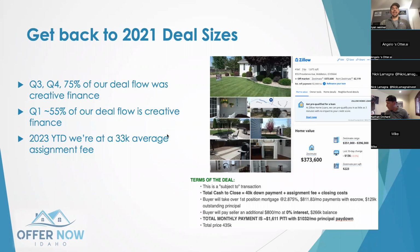All right, so I mentioned getting back to 2021 deal sizes. This is why Idaho and a lot of the western half of the US got hit really hard in the last year or so. Prices have come down. I touched on this before, but depending on who you ask, like 26 to 28% off peak, okay? So nobody was buying cash deals for like 8 to 10 straight months. And similar in a lot of markets of the US.